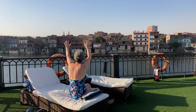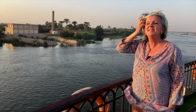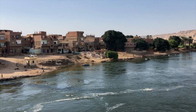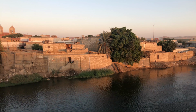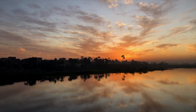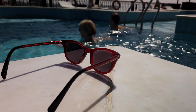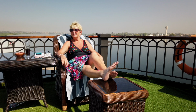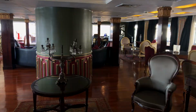The excursions are great, but my favourite thing is being up on deck, just watching the life on the banks of the River Nile. Every time we approach a village or a little farming community, kids gather and come down, they're swimming out to meet the boat. It's just brilliant. The early morning light and sunsets are particularly beautiful. During the day up on deck, there's quite a bit of shade, a constant breeze, and the lovely pool. And if the daytime heat gets too much, you can always retreat to the air-conditioned lounge or indeed the comfort of your cabin.